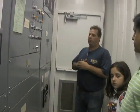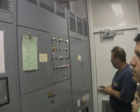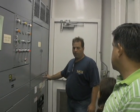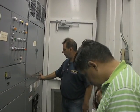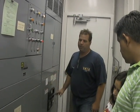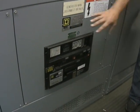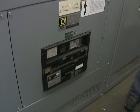So this is our switchgear, and Mike was just filling you in on this. This is JCP&L's power source coming in, which is running our plant and the other buildings down here. This is a breaker, and this breaker would be closed, and you would have your power source coming in. This breaker over here, which is open, is the generator breaker. When it's open, it's not operational.